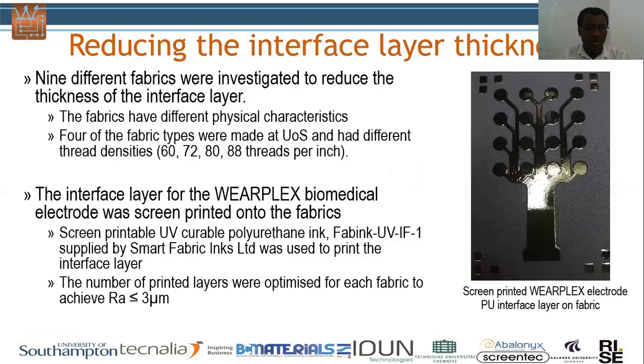In this work, we look at 5 different fabrics to investigate how the interface layer thickness can be reduced. Now, the key thing with the fabrics, as will be shown in the next slide, is that they have different composition of materials, and in some cases, those made at the University of Southampton, the thread densities of the fabrics have been varied to see how this will affect the layer of the printed interface. Now, the interface layer printed is the Wearplex biomedical electrode. This was just used as a test to see how the interface layer can be optimized for such applications.